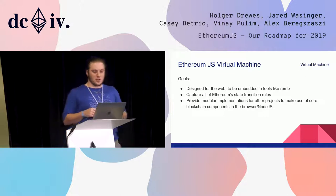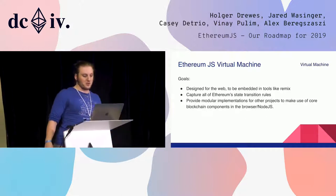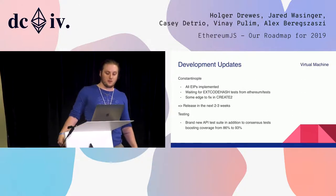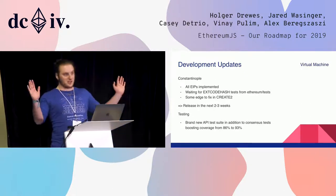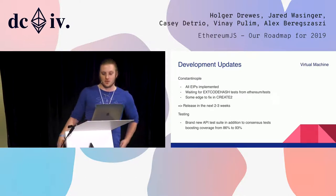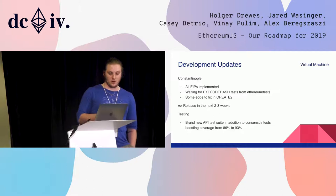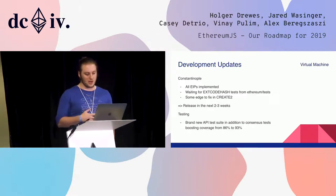So just to give you an idea of what we are doing regarding updating to Constantinople, we've implemented all EIPs in the VM. We're still waiting for some additional testing around EXTCODEHASH, and we thank the testing team so much for doing the hard job to provide those tests to us. We also have a few edge cases in the CREATE2 opcode that we're working to fix. And we're thinking that a release should come around 2 to 3 weeks from now.